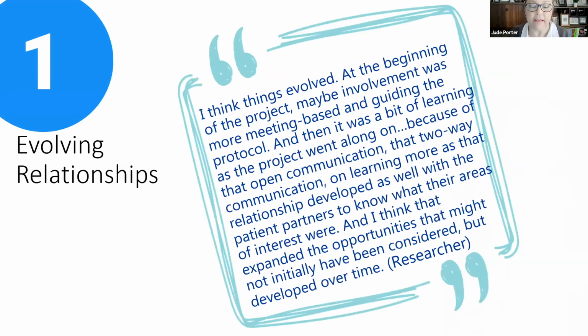Time must be given to encourage relationships to grow. Flexibility must be exhibited by everyone. This will be much easier if role expectations are clearly defined at the beginning of a study, but also revisited throughout the study to accommodate changing people and circumstances. Flexibility also means understanding that not all patient partners want to be involved in all aspects of a research study.